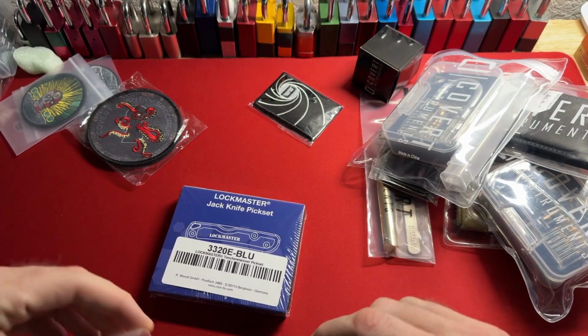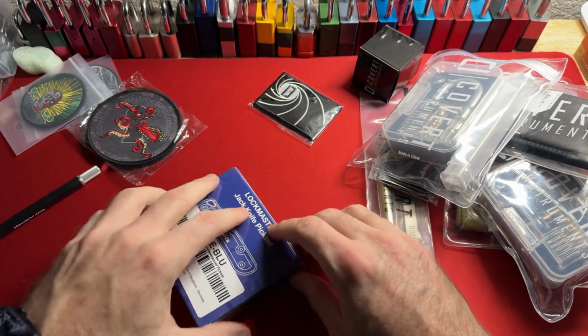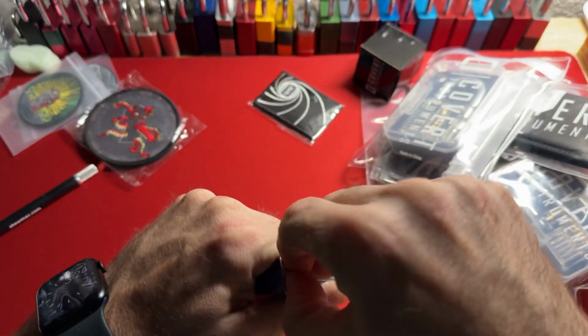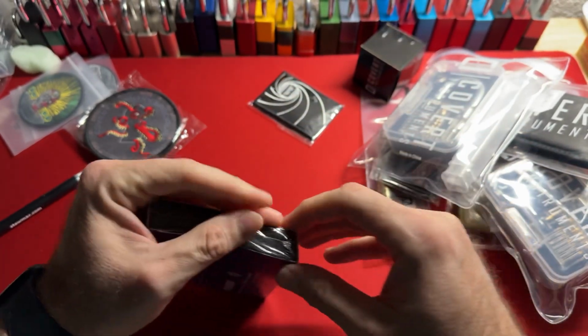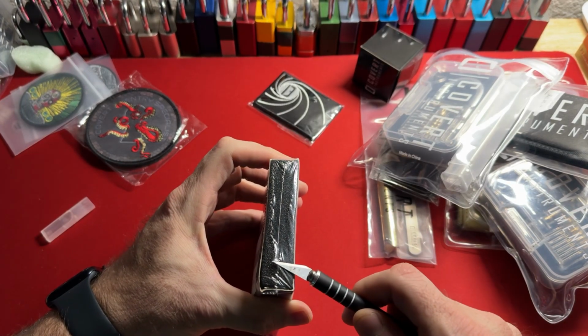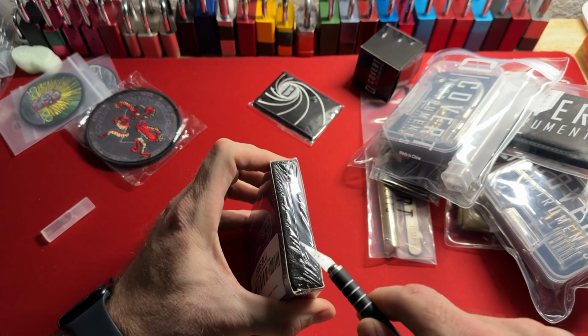I've been hearing really good things. People are kind of split on the fence. So these are made in Germany, and people are telling me, hey man, I know that you really like the Multipick jackknife, but you should really check out the Wendt jackknife.